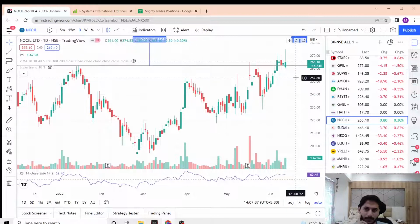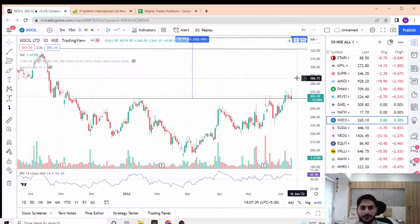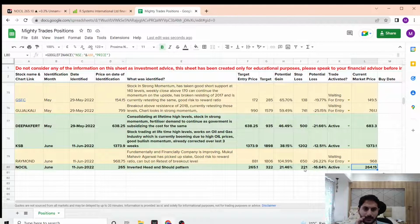Oh, sorry, my stop loss is different. I looked at the daily chart while employing my stop loss. So stop loss is somewhere about 250 rupees for the stock.